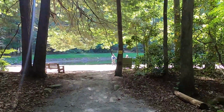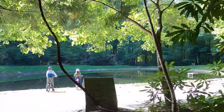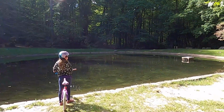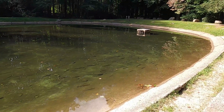Unfortunately, there is no fishing in this pond. I don't know if that's all year round or just right now, because it is absolutely loaded with trout. It does talk about people swimming here, maybe a different time of year because it looks a little dirty. It also looks a little low right now. But hopefully you can see all the fish, how many fish there are.